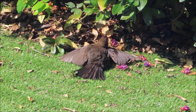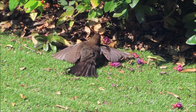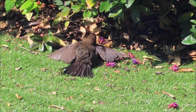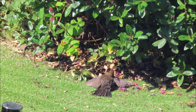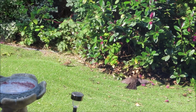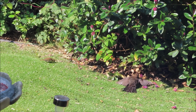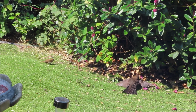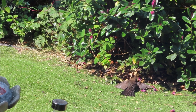Very odd. And the birds don't seem to be concerned at all. Well, it looks really big. See the little birds flying around, they don't seem to be at all concerned about that. What's going on here? See, one of them went quite close to him.